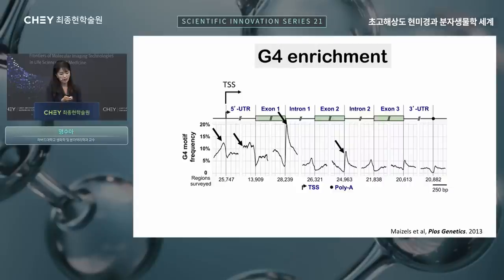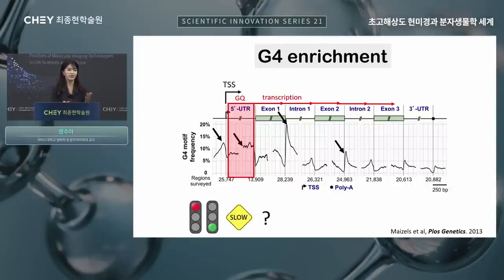So amongst these peaks, we chose a 5' UTR as a position of the G quadruplex and asked the question, does it make a difference in terms of transcription and later translation? So in other words, is GQ a go sign or a stop sign, a slow down or speed up sign?